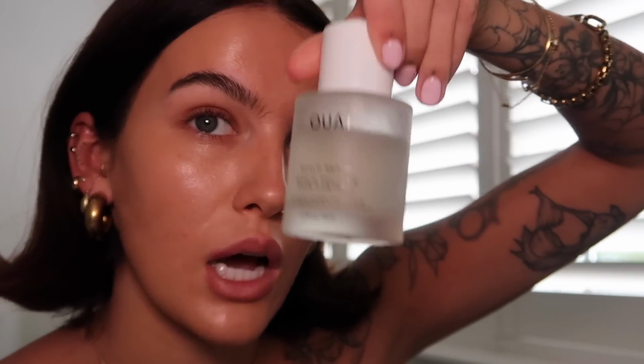I've been using the Way Scalp Serum because I don't know if I'm going insane, but I started feeling like my hair was not falling out, but just looked thinner. And I'm starting to get these little new bits growing through. That definitely works. Just one layer of that product. I'm just beyond obsessed with that.